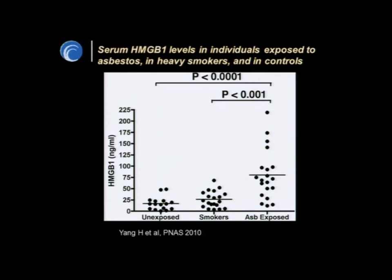So in fact, this result in the lab made us think, how about human beings? How about those people who have been exposed to asbestos, whether HMGB1 also goes up in their blood? So with the help of Dr. Harvey Pass, we tested some serum from those asbestos workers, as Harvey mentioned previously in his presentation. We compared those sera to unexposed people and also to heavy smokers who have lung inflammation. And we found that only in asbestos-exposed people, HMGB1 levels in the blood are significantly induced. Compared to smokers and non-exposed, the level is low. So this makes us think HMGB1 probably can be a biomarker for exposure, as Harvey mentioned previously.